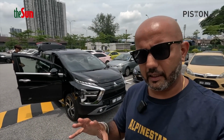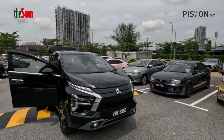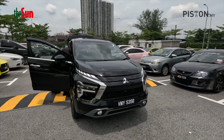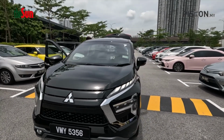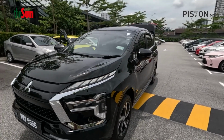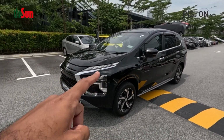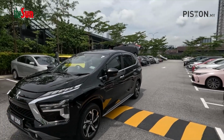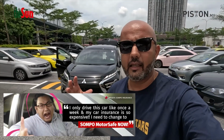Of course, there are some areas of improvement, as I pointed out earlier and throughout this video as well. But should you consider a Mitsubishi XPander? I think if you're looking for a car with an enormous amount of space, one that is comfortable and practical for a family, and there's no doubt that it looks really good. So yes, I think the Mitsubishi XPander should be up there in your consideration list as well.